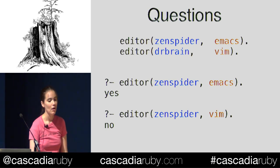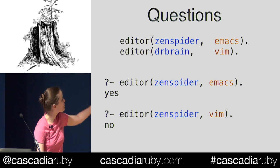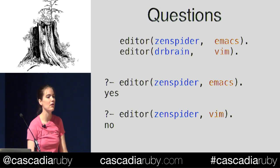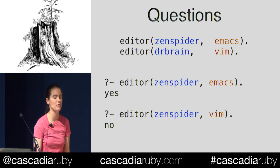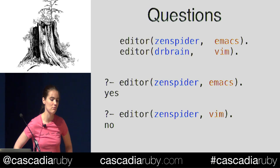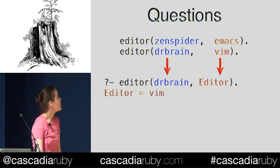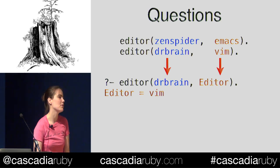to IRB. And so first question I'm going to ask is, does ZenSpider use Emacs? And that's what I'm asking with this editor ZenSpider Emacs line. Prolog looks through the facts it knows and says, yeah, ZenSpider uses Emacs. So then I go, does ZenSpider use Vim? And Prolog looks at the facts it knows and says, no, ZenSpider does not use Vim. Pretty basic.